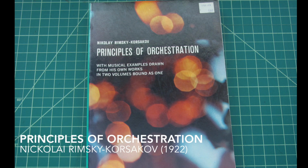Now I'd like to move into some books that are more on orchestration. This can be very helpful in notation. This is a classic text which has been around for a long time and used by many people. It has a lot of examples and is a solid reference.